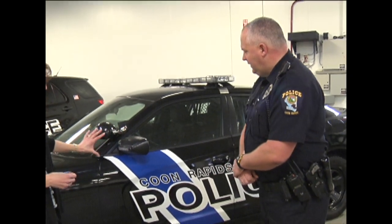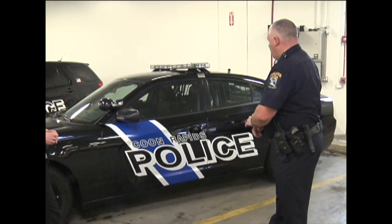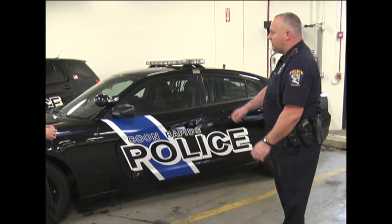And there's a new graphic look to the vehicles as well. Talk about this a little bit. Yes, we've switched now to an all-black car, and we've gone to a newer, updated design identifying the police and the city on the side of it.